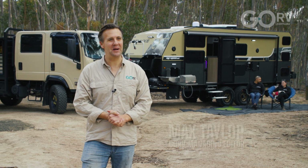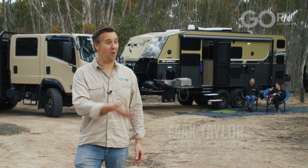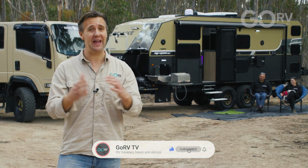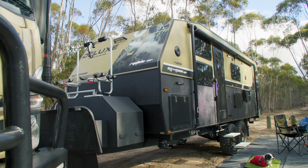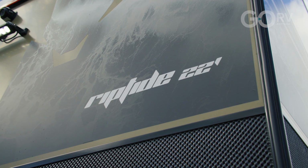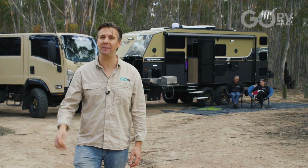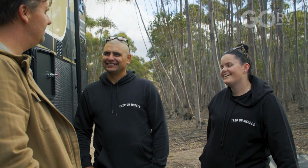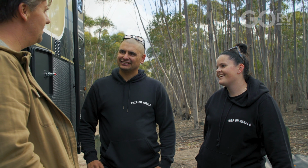You know, in my line of work, sometimes I not only come across an awesome caravan, but also an awesome tow vehicle. That is what we have here. In fact, behind me, we have a pretty sensational rig. It's the Deluxe Riptide Off-Road. It's a 22-footer being towed by an Isuzu S300 truck, and it all belongs to my new friends, Brodie and Heidi. So let's say hello and take a good look through the Deluxe.